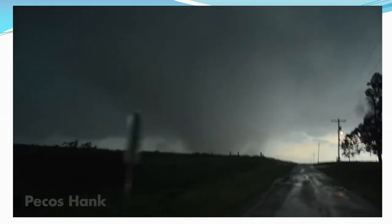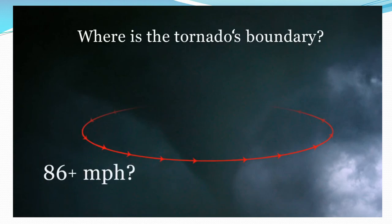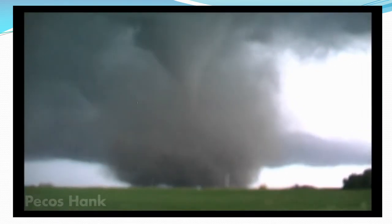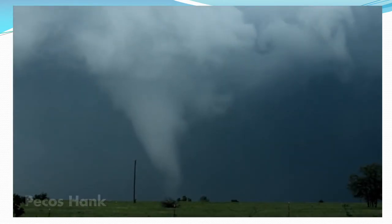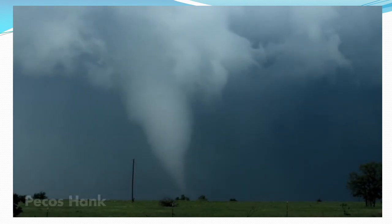Back up. Come on, car, go. This condensation funnel has a sharp, visible boundary, but there is still violently rotating air around the funnel. Thus, the actual tornado is wider than what is visible. In this case, dust and debris is being lifted, revealing the actual boundary. But this happened in dry conditions when present dust was easily lifted. So you can imagine in more wet conditions, when dust is absent or more reluctant to become airborne, there's often no dust cloud to reveal that boundary.